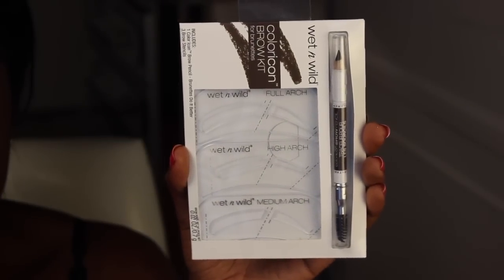So they give you stencils that help you draw what kind of arch you want. So if you want a full arch, a high arch, or a medium arch, there are stencils to help you. And then the pencil has a brush at one end and the pencil at the other. Now I can already tell that it's not my color at all. It's a very light dark brown, so it wouldn't work for my brows just because of the struggle of having jet black brows, it's just not going to work for me.